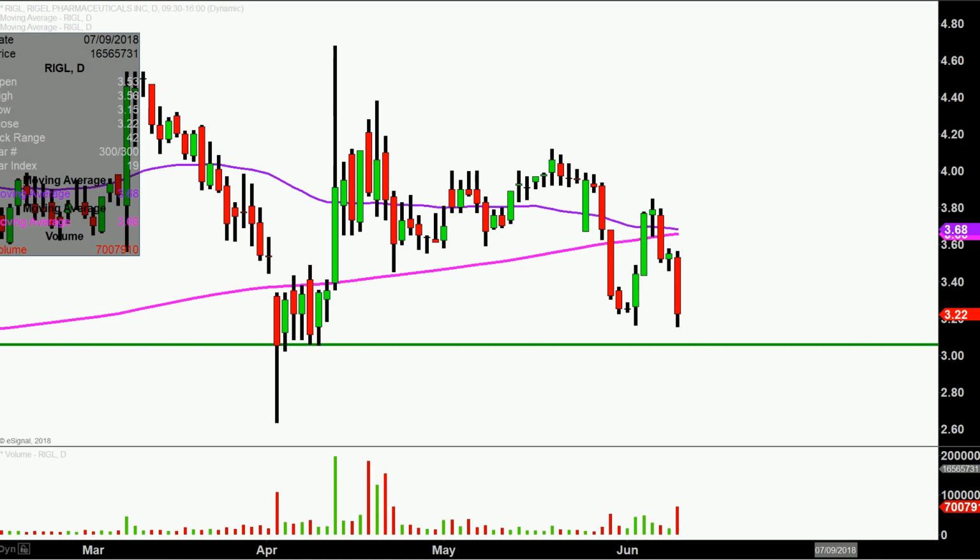If you go back through the history of the chart, you can see the last time in early April, the price came down there, did a good job of holding strong, and actually produced a very, very nice bounce from that point.